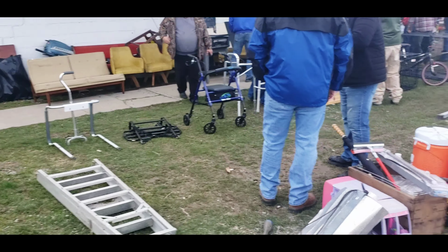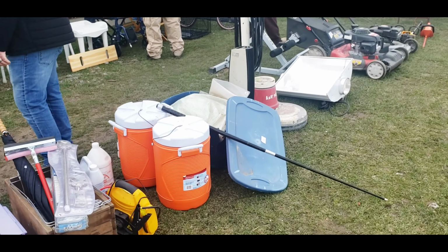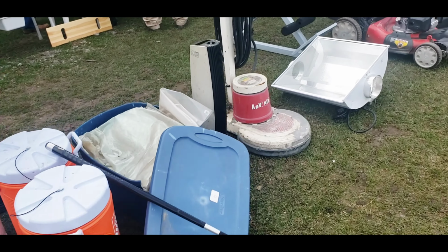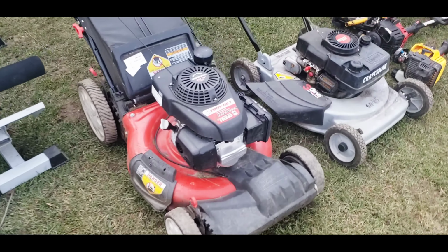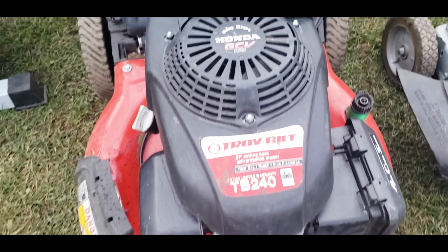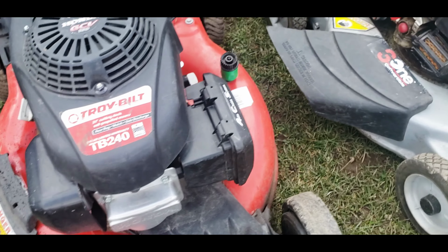All right. Let's see what we got. There's a lawnmower, a Troy-Bilt, the Honda mower, Honda engine.